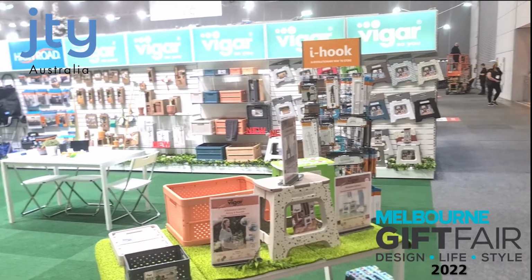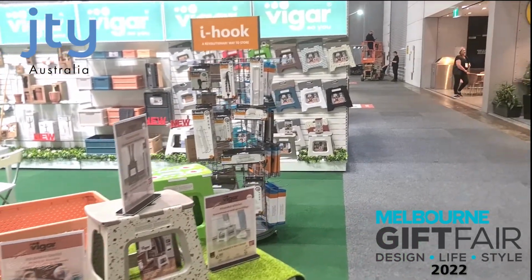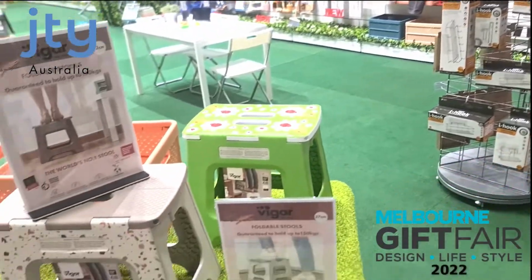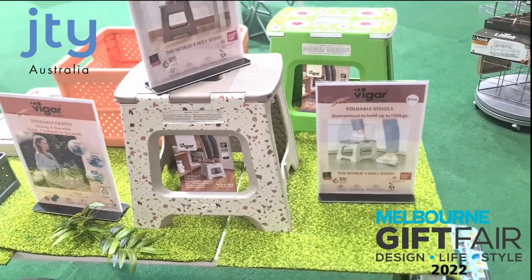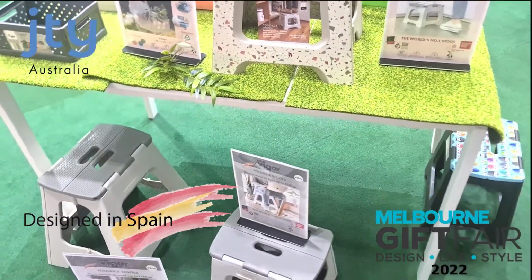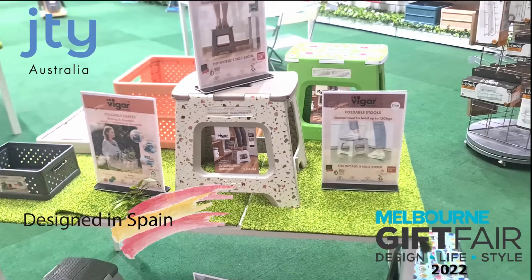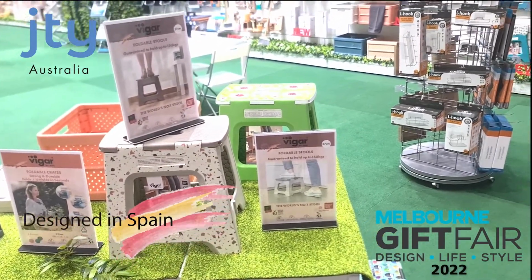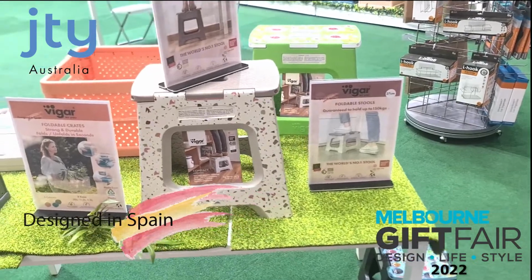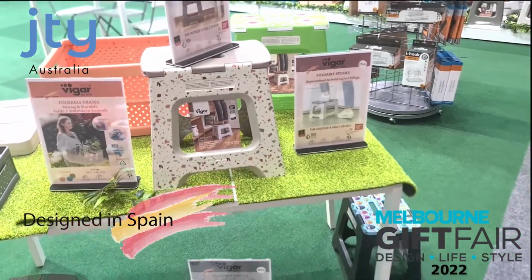Alright guys, let's have a look at Vigar first. This is a new brand for us. We're now the exclusive distributor for Australia, New Zealand, Singapore and Malaysia. It's a Spanish brand that's been around for a long time, 70 years, and it's Spain's number one housewares brand. And we've brought in a selection of their best from the yesteryear and their newer products.